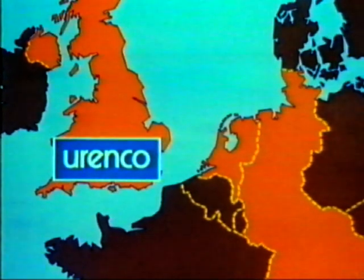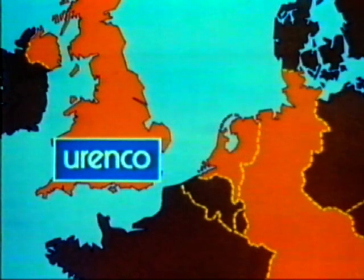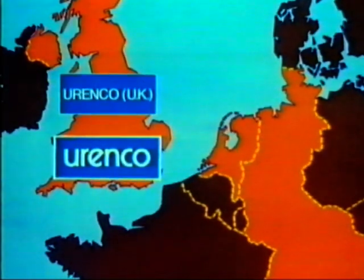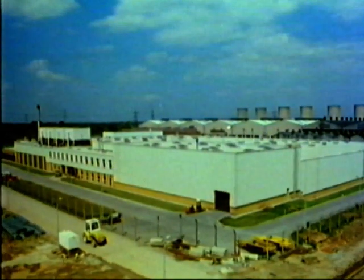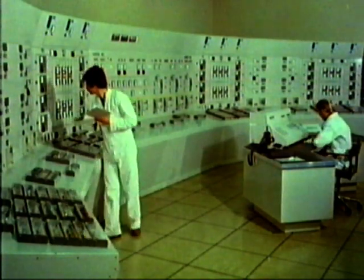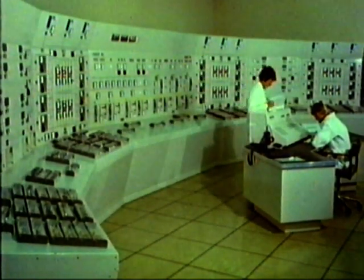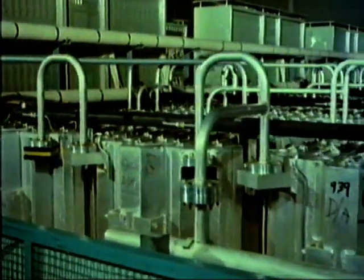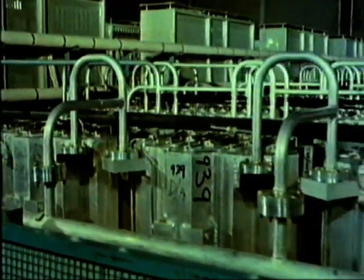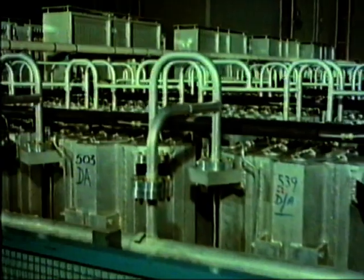European collaboration on the centrifuge process was brought about by an agreement between the Dutch, West German, and British governments. And in 1971, the international company Urenco was formed. British Nuclear Fuels owns 1/3 of the shares in Urenco and is the majority share in Urenco UK, a company formed to operate enrichment plants in Britain. The first plant to be built for Urenco UK was brought into operation at Capenhurst in 1977.